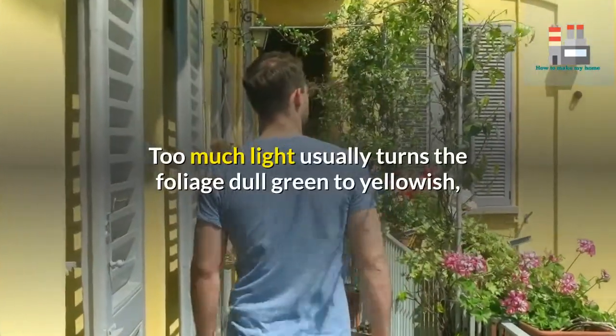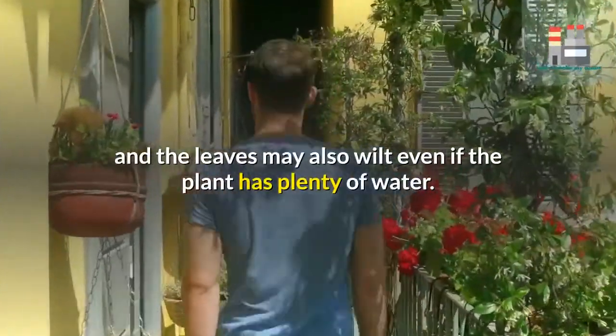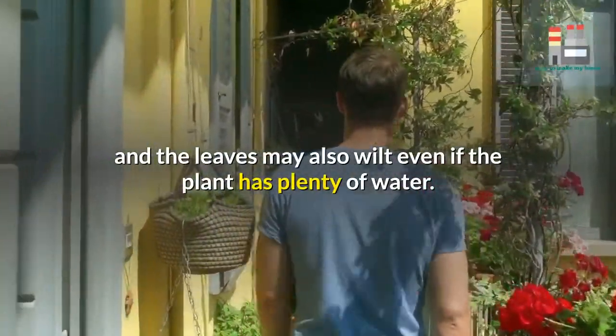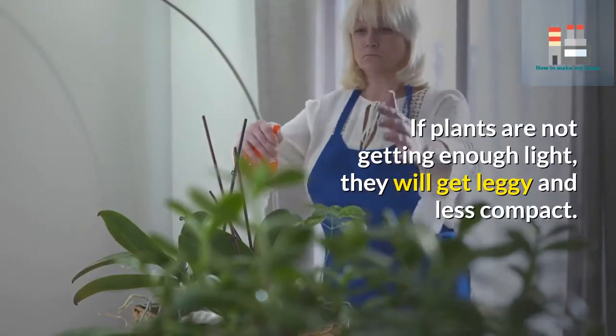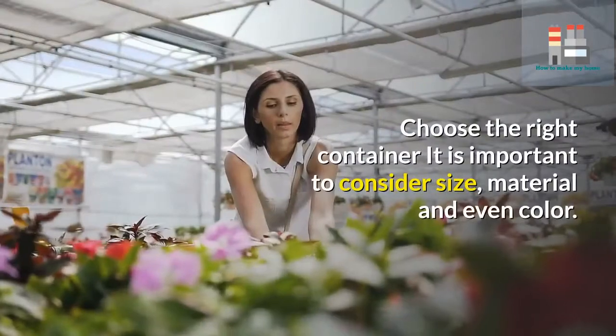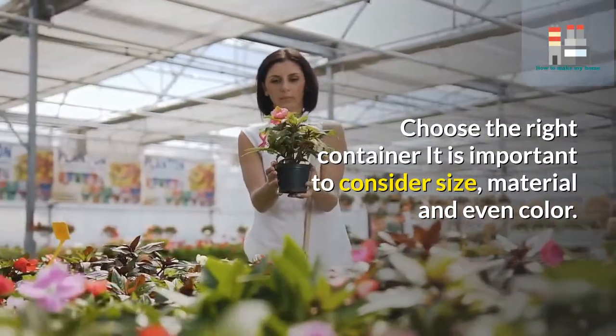Too much light usually turns the foliage dull green to yellowish. And the leaves may also wilt even if the plant has plenty of water. If plants are not getting enough light, they will get leggy and less compact. Choose the right container. It is important to consider size, material and even color.